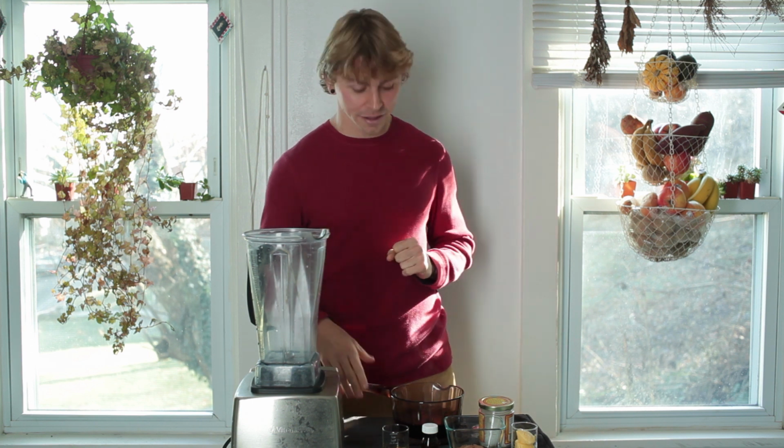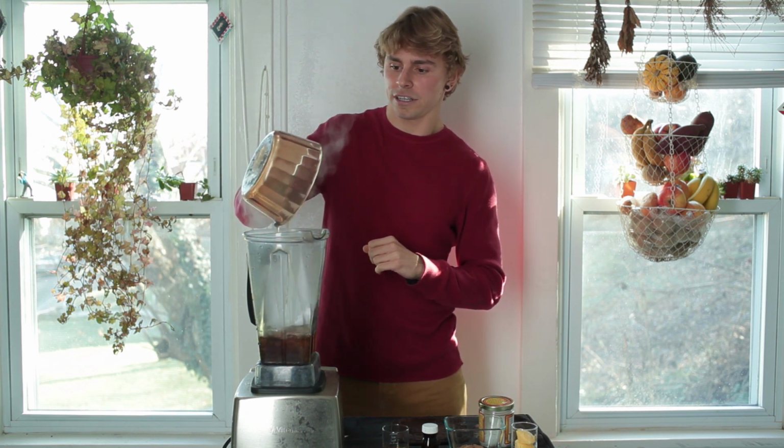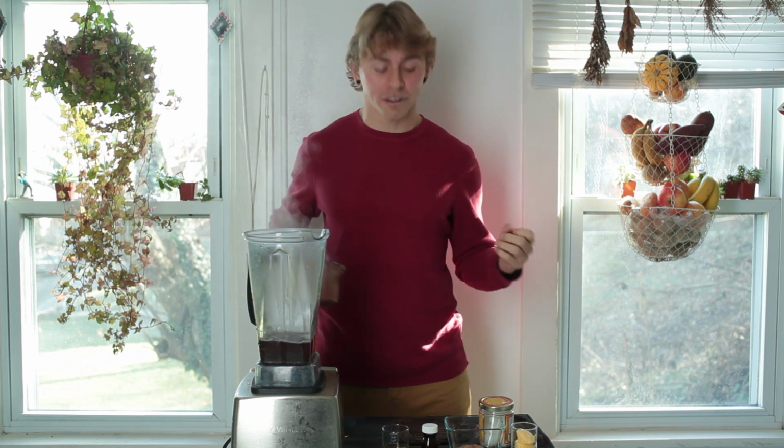Okay, I'm back with a blender in front of me, and we're going to take those 12 ounces of the chaga extraction that we heated up, not quite to a boil, almost simmering, and we're going to pour it into the blender as our base. So once we have that, we're going to build it from there.